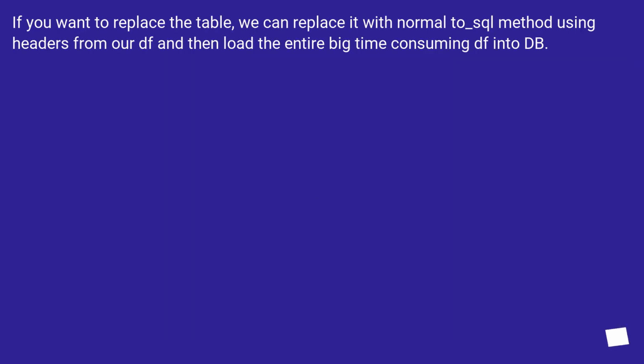If you want to replace the table, we can replace it with the normal to_SQL method using headers from our df, and then load the entire big time-consuming df into the DB.